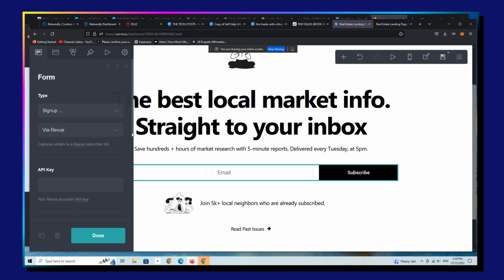Unfortunately, it's sort of sucky that Elon Musk has shuttered Revue. It's to the chagrin of many thousands and thousands of publishers, but I'm sure they have their reasons, and there are other alternatives.